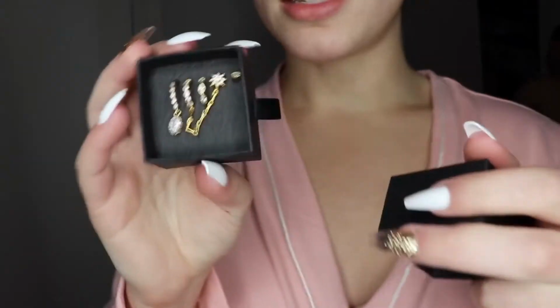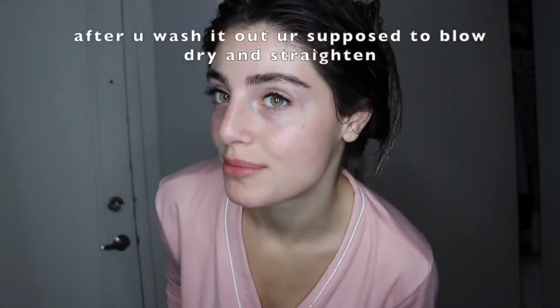I think I'm going to do this in the left ear. This is the right ear. It's time to wash it out. I'm going to go in the shower.